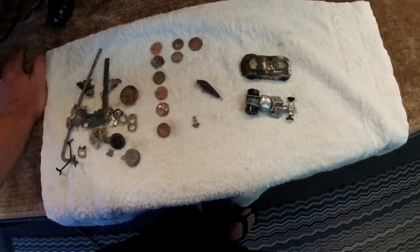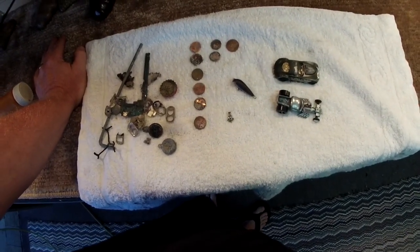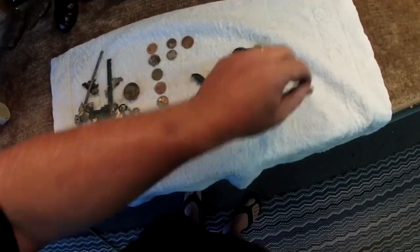So, reality of metal detecting. We've got a heck of a storm coming in this week in San Diego, so hopefully it'll churn up some good stuff, and we'll be able to find some items that'll get exposed after the waves pull back some sand. Hopefully we'll see how that rolls this week.